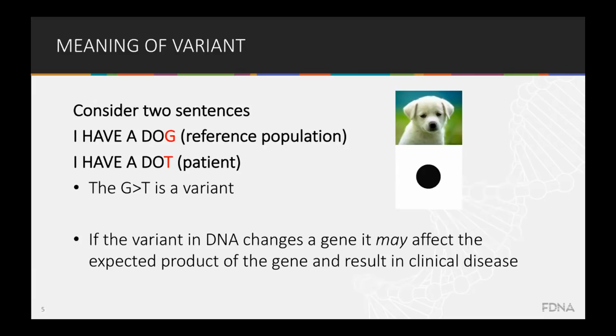Although both may be cute in their own way, most of us would consider this minor change in the sentence to have a dramatically different result, changing dog in the reference population to dot in the patient. Without entering into the debate, your tolerance for this change may depend on whether you are a dog person or a dot person. The point being that something very small in the right context can cause a big change.